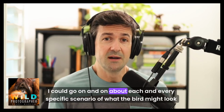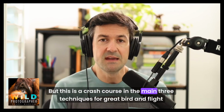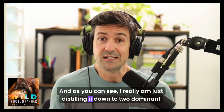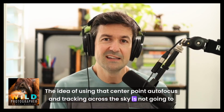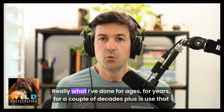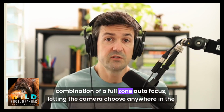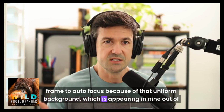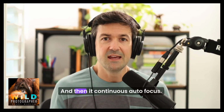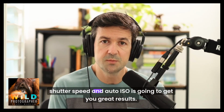I could go on and on about each and every specific scenario of what the bird might look like, where it's flying, but this is a crash course in the main 3 techniques for great bird in flight photography. And as you can see, I really am just distilling it down into 2 dominant techniques. The idea of using that center point autofocus and tracking across the sky is not going to be super duper reliable. Really what I've done for ages, for years, for a couple of decades plus, is use that combination of a full zone autofocus, letting the camera choose anywhere in the frame to autofocus because of that uniform background, which is appearing 9 out of 10 times with birds in flight, and then a continuous autofocus.